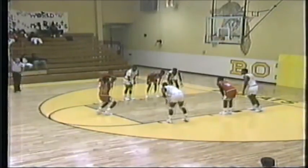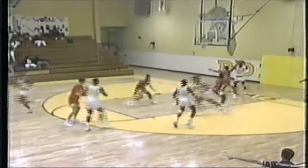Going to the free throw line, Brantley, this is his first free throw of the night. It's up, and it's good. All right, we got a 5-point ball game. 3 minutes and 46 seconds. Bobcats could not get it in, so they had to call a quick timeout.